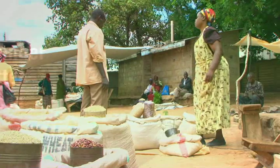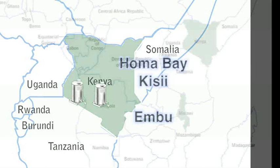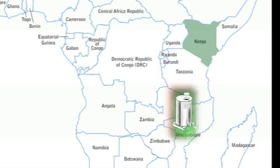So in Kenya, we are focusing on two areas: Homa Bay, Kisii area, and Embu Mbeere area. The other country we are trying in Southern Africa is Malawi. As you know, Malawi grows a lot of maize. It has a lot of food surplus. But indeed, they are also suffering a lot of post-harvest losses. We're trying to see if this technology is able to work in these areas, then we can make a program on how to expand this technology in areas whereby we know farmers are having surpluses.